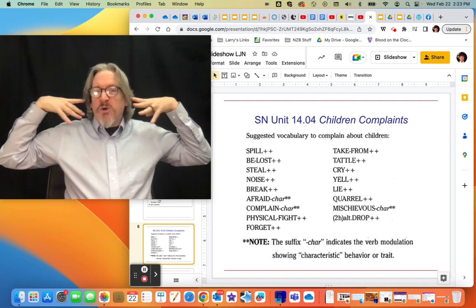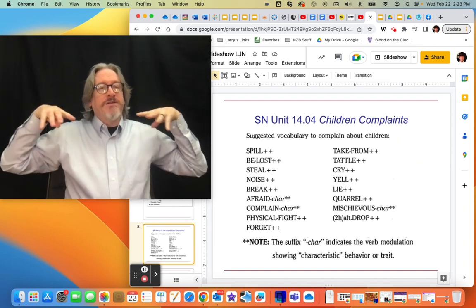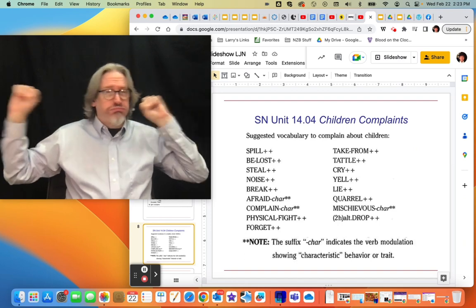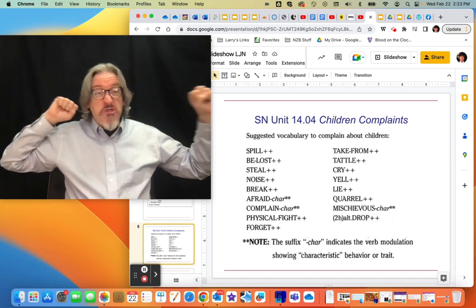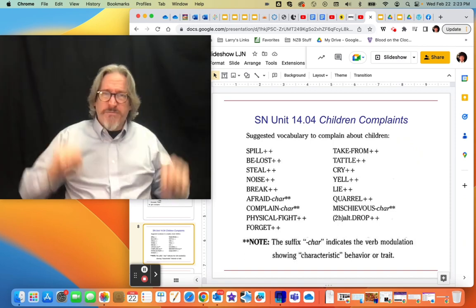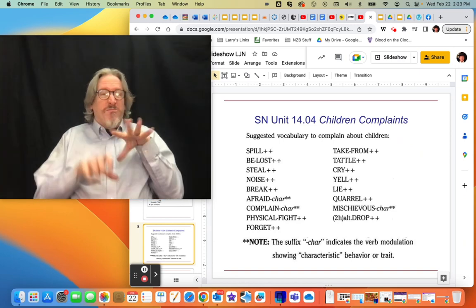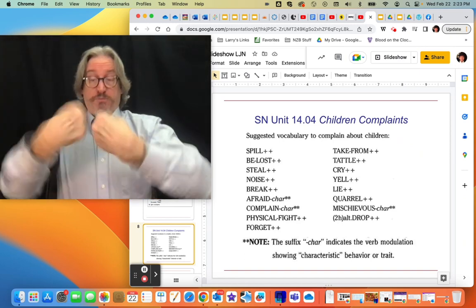Noise. So it's from the ears. It almost looks like dangly earrings, right? Noise, or if it's just loud noises, if it's like thunderous noise, we tend to do this. Break. This is one where we definitely will use the break sign.